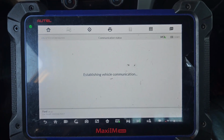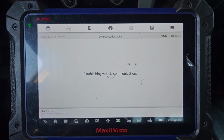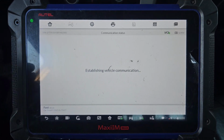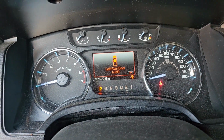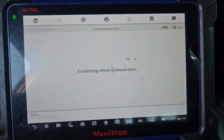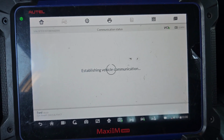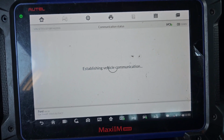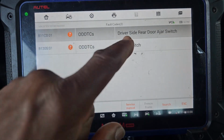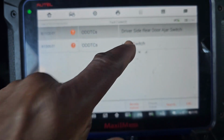Read code again. Speed limit is 80. I still have the message left rear door ajar, because all the doors are closed. It's supposed not to be. You see now I have a driver side door ajar switch and hood switch.